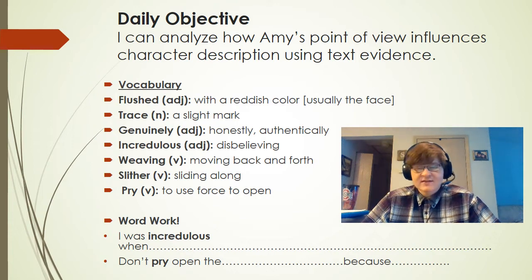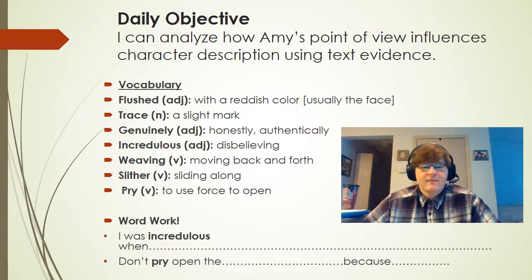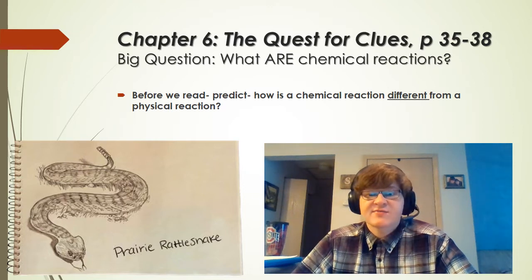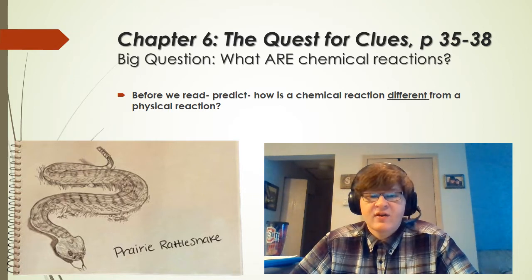Your word work for the day. I was incredulous when... Finish the sentence. What might you be incredulous about? What might happen that you disbelieve or didn't believe? So here's an example. I was incredulous when a flying saucer landed right on my roof. You couldn't believe it. You were in shock. Or 2, don't pry open the blank because blank.